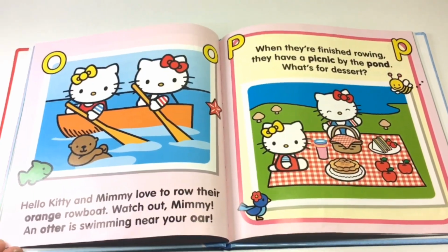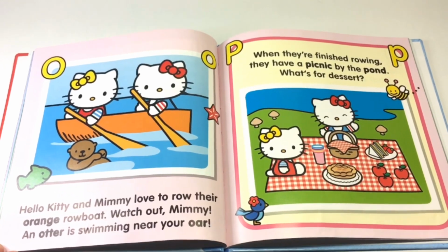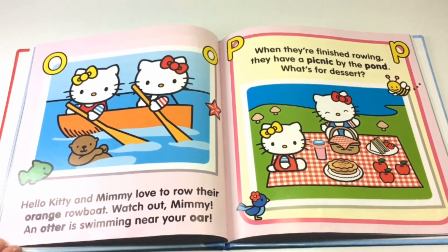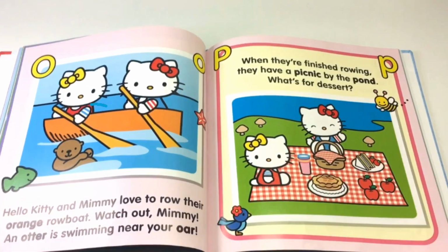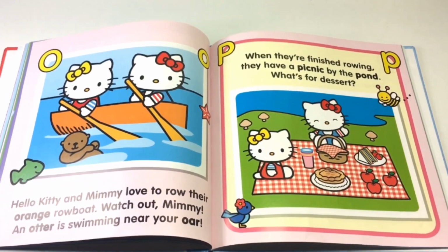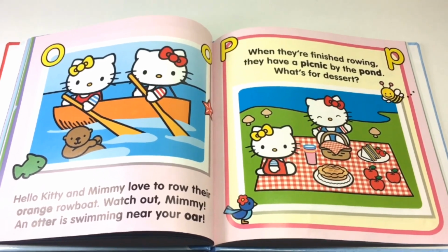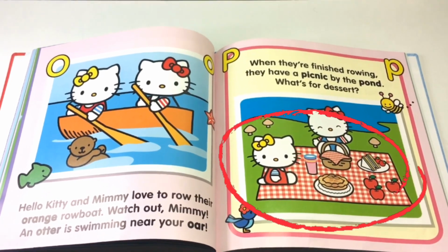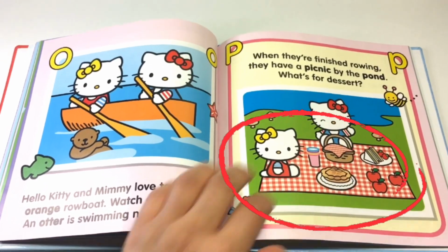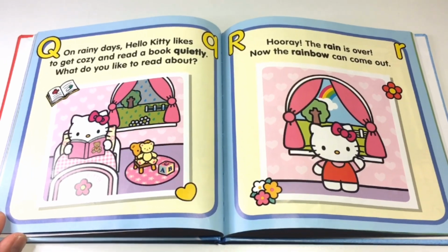Hello Kitty and Mimi love to row their orange rowboat. Watch out, Mimi! An otter is swimming near your oar. Oh, otter. When they're finished rowing, they have a picnic by the pond. What's for dessert? A pie. P for picnic.